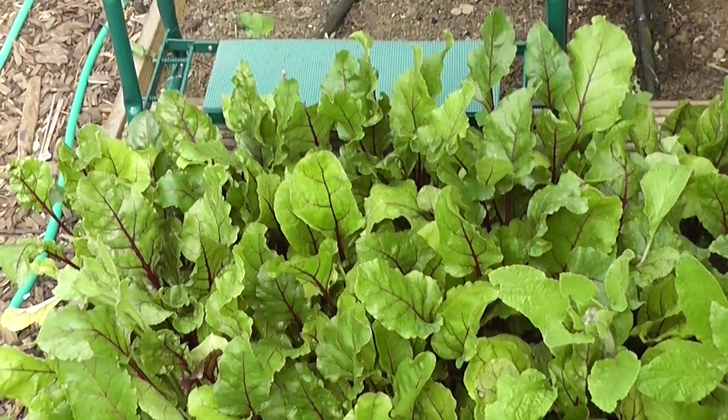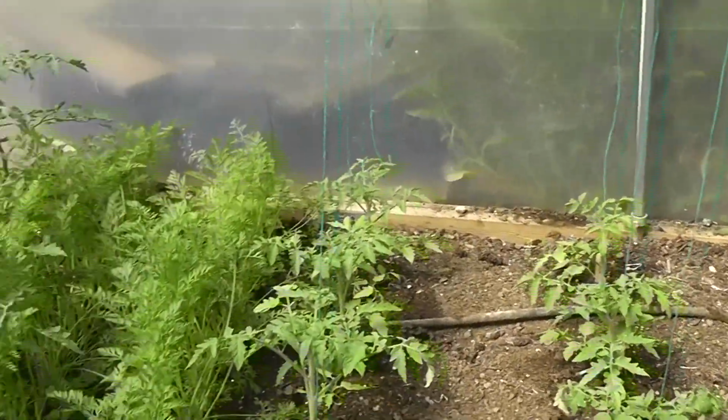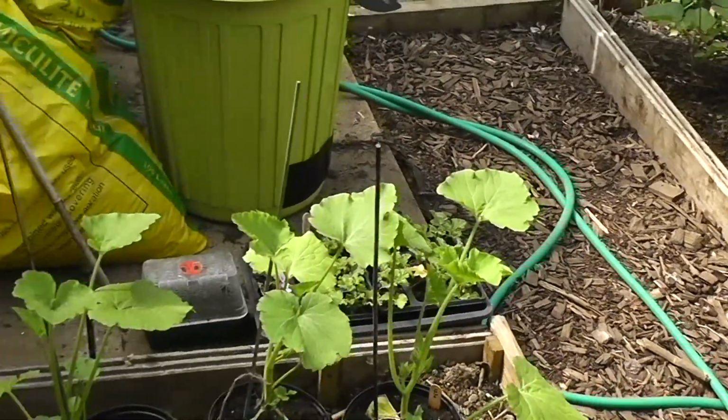Other than that, if I just spin you around gently so you don't get seasick, very little else in here really.